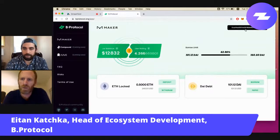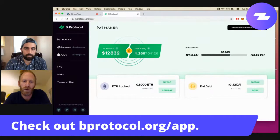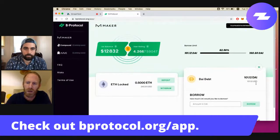So basically, you can see once I'm connected, I'm currently connecting only with MetaMask, and as you mentioned, only on Maker for now. But as you can see, the dashboard is already prepared for onboarding Compound and Aave. So as Yaron mentioned, I can deposit or withdraw my Ether, and it works directly like a vault. It is a vault on Maker. It's just an interface, a vault manager.